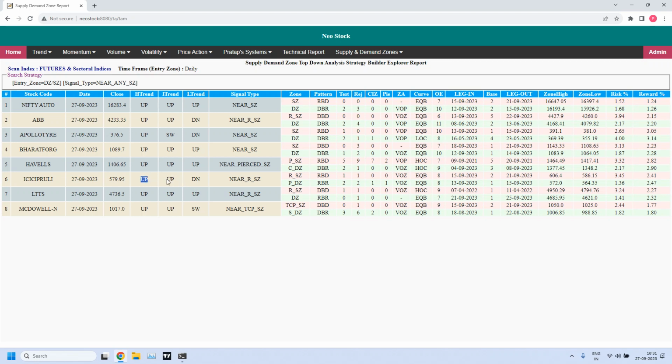Monthly is up, weekly trend is up, but daily trend is down. So maybe you need to fine tune. You should look into 75 minutes or 15 minutes zones. The reason is it is already tested once, even though it is a high liquidity zone. You can fine tune because that could be a good choice, because the daily trend is down.